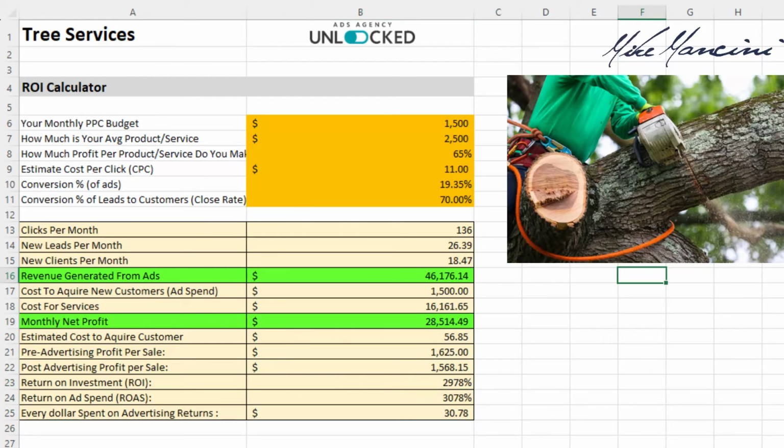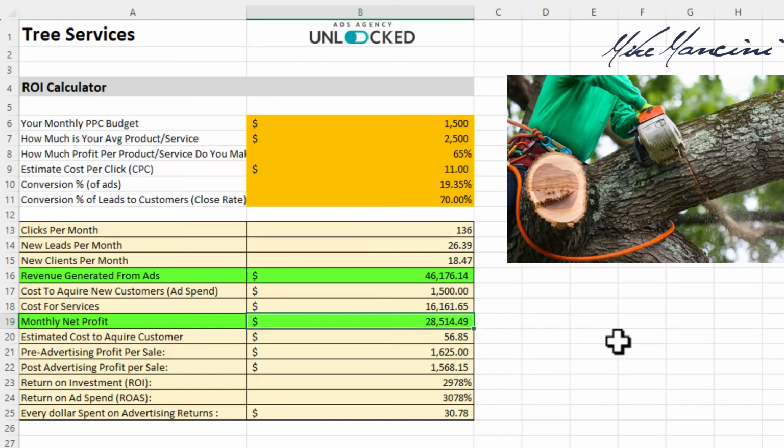Not bad. This is another new campaign, $1,500 ad spend. An average service is about $2,500. They generate $46,000 from this campaign. Can you imagine giving somebody $1,500 and they generate $46,000 for your business? This is why I love these types of home services. This is why I love these types of campaigns. Not only that, but their profit is almost $30,000 off of $1,500 a month ad spend. I assume this is going to be a very long-term client.